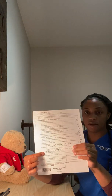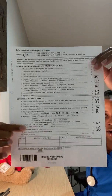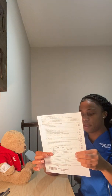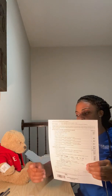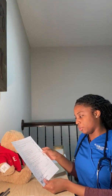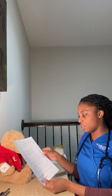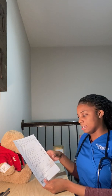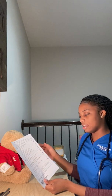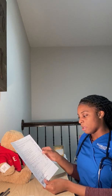I also stated here, it asked whether the patient was NPO or not. The patient was NPO, and I put the time that we got the order for NPO, which was at 6 a.m. when he came into the OR. Here it also asks if the allergies were checked, allergy bracelets on, an allergy sticker on the chart. I signed and initialed that. He does not have any allergies. He's got his ID bracelet on. He's not on any type of isolation.